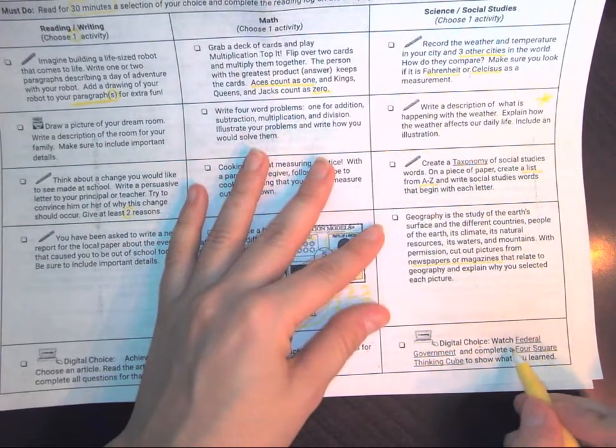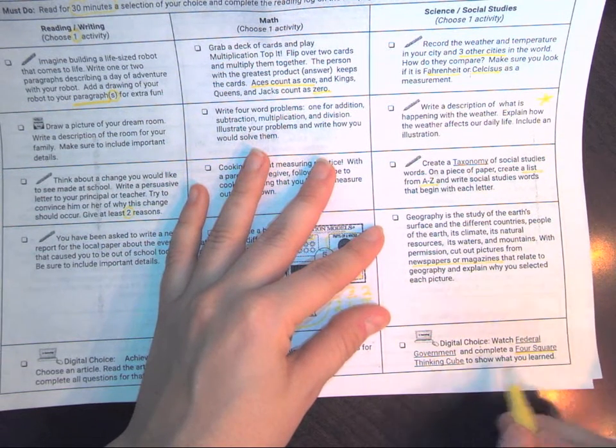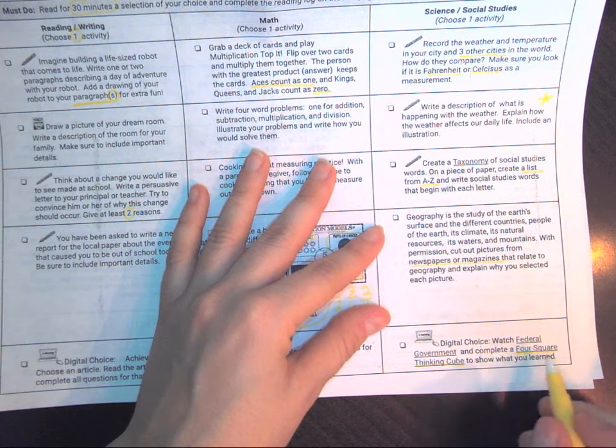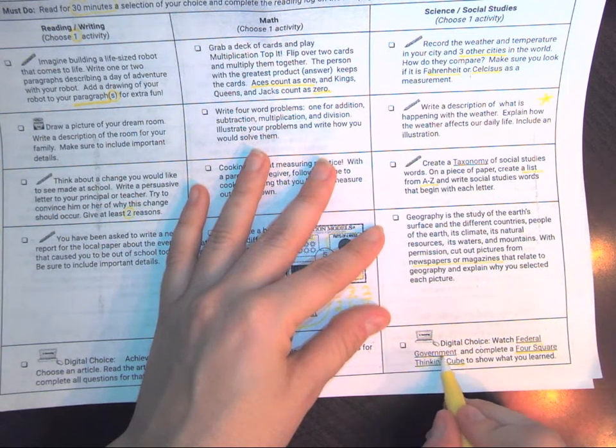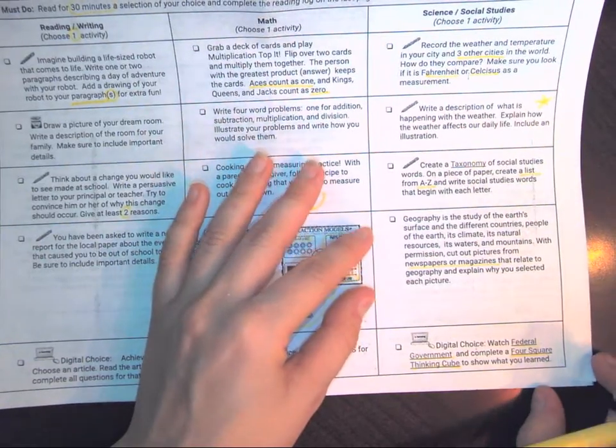Last, digital choice. Watch Federal Government and complete a 4-square thinking cube to show what you learned. These are on the online links if you want to do those two.